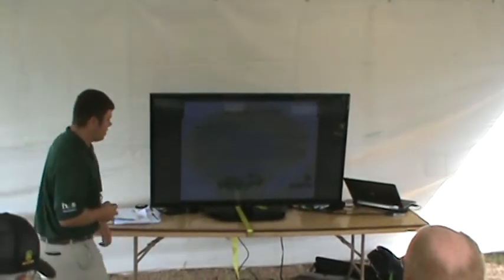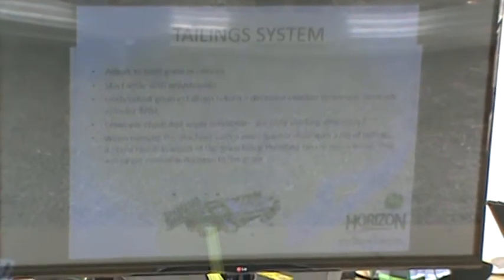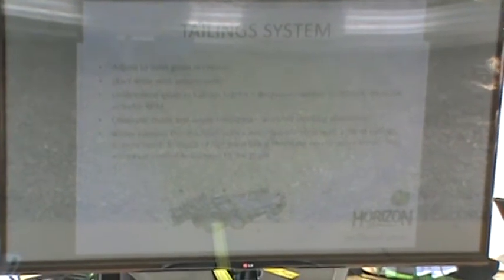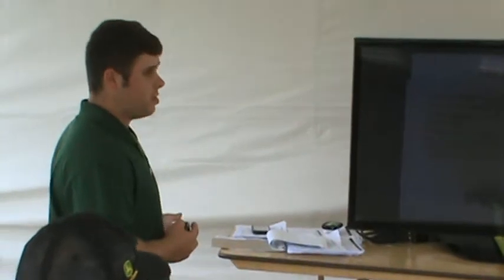The tailing system, we got our tailings auger back here. You don't want a lot of grain back there. Adjust to limit grain in returns. Start wide with adjustments. Unthreshed grain in the tailings return. What you'd want to do here is increase your concave clearance and increase your cylinder RPM. Again, your conveyor chain and auger condition, make sure they're all up to par, keep that productivity up. When running the machine with a misadjusted shoe with a lot of tailings, it would result in the grain being threshed 2 or 3 times, and this will cause grain damage. So we want to make sure we get the system fixed before that.